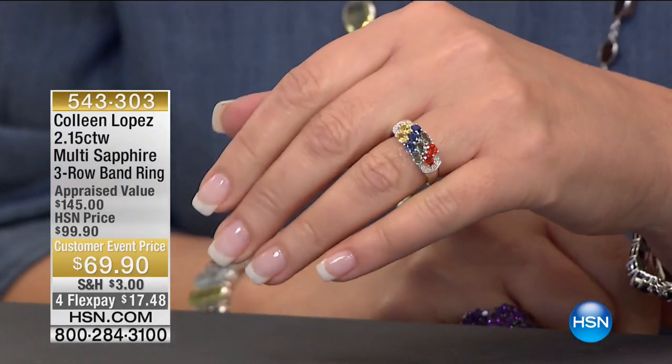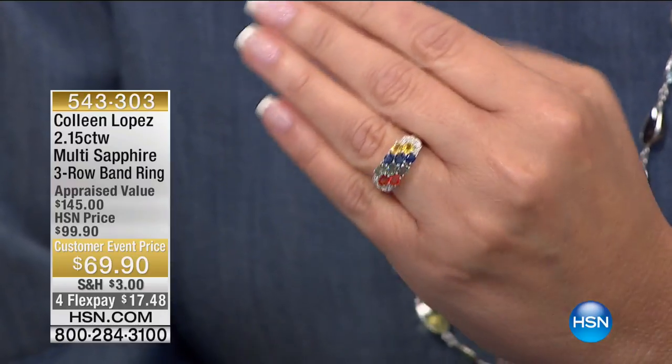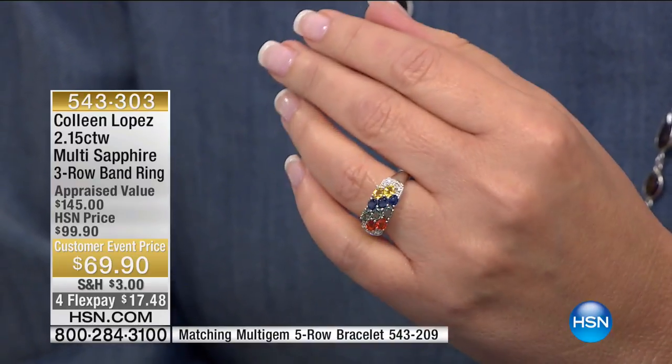The blue is the most gorgeous, vibrant blue. The yellow, the green, the orange. Look at the colors in this ring. And the size of this ring is perfect. It's not this big, clunky ring. It's a perfect size. It's sleek on the hand.